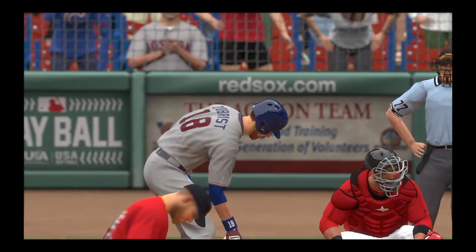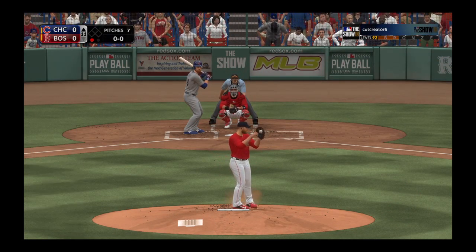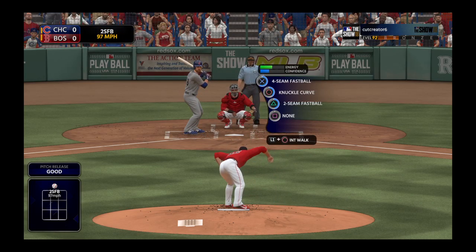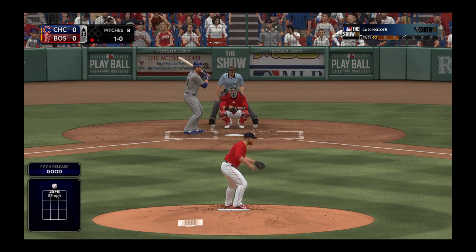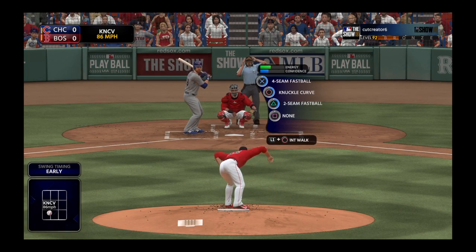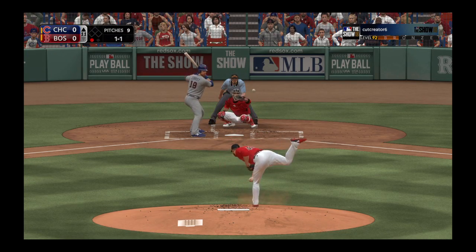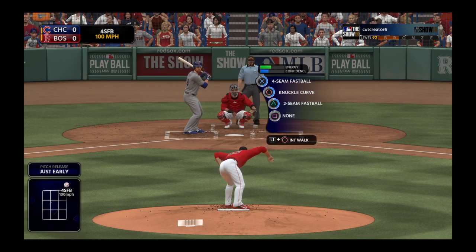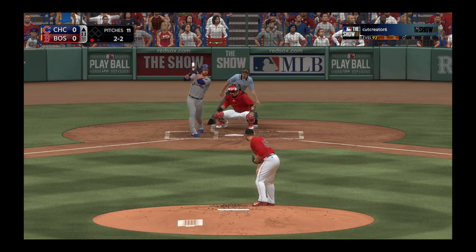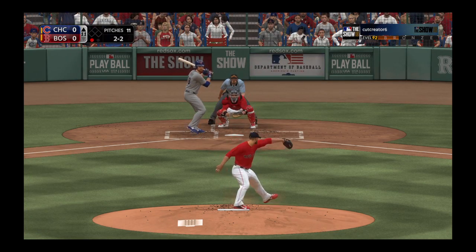Digging in, the switch hitter, Ben Zobrist. It's been a 2 for 4 effort for him so far in the ballgame. From the stretch. And a fastball just a bit up. Started that swing a bit too early. He's set. Here comes the 1-1. And a neck-high fastball that time. And he fouls this one off.